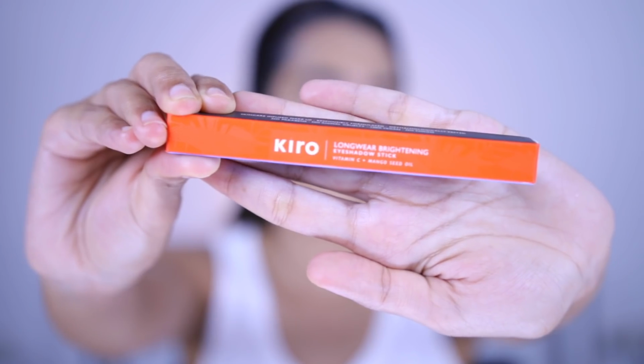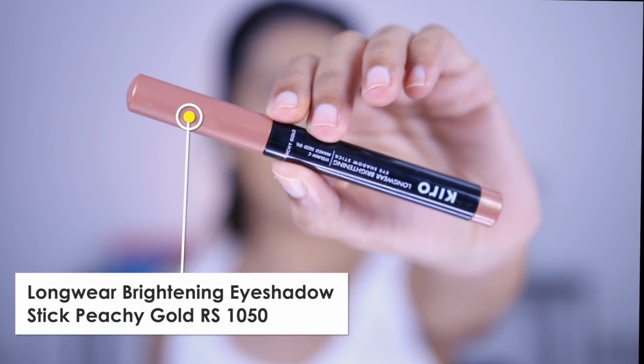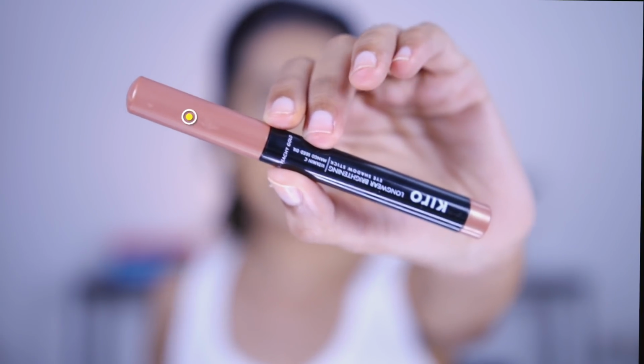So firstly, for the nude glam, something that you can wear mostly during the daytime, I'm going to be using the Kiro Longwear Brightening Eyeshadow Stick in the shade Peachy Gold. This is how the packaging of the eyeshadow looks. This is what the actual product looks like. A nice eyeshadow stick which is really easy to apply.